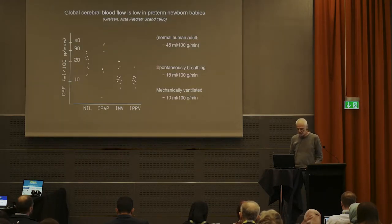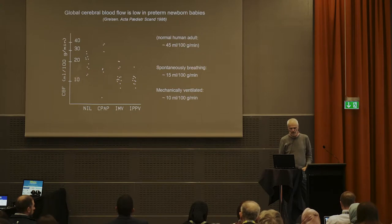So one of my first results here was that cerebral blood flow is actually pretty low. I mean, human adult flow, and again, this is robust because of the same methods, is in the range of 45 milliliters per 100 grams per minute. And these preterm infants during the first day of life, first few days of life, were in the range of 20, 15, 10. And that came as a great surprise.